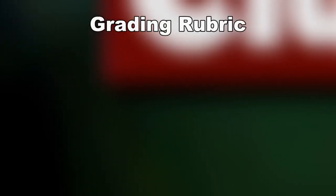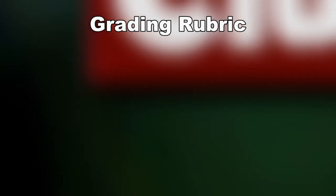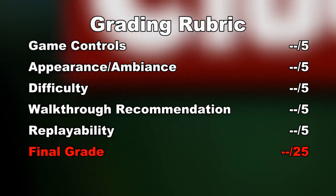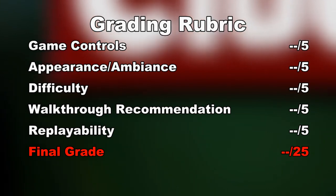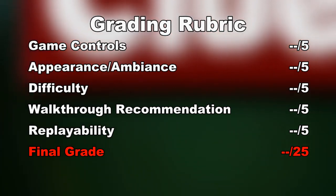In order to keep my reviews more consistent, I'm introducing a standardized grading rubric. I will review games on a 5-point scale in various areas: game controls, appearance and ambiance, difficulty, walkthrough recommendation, and replayability before giving a final grade and a Waz recommendation. My final recommendation may or may not overrule the final grade, so if something gets a low grade, I may still recommend it anyway, but I digress.